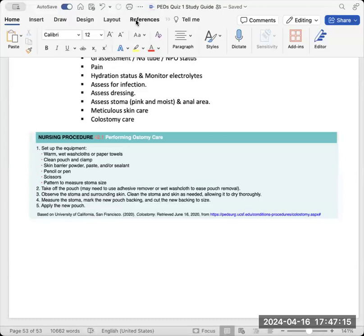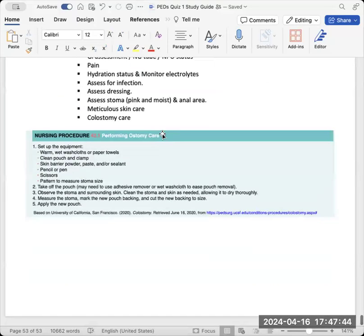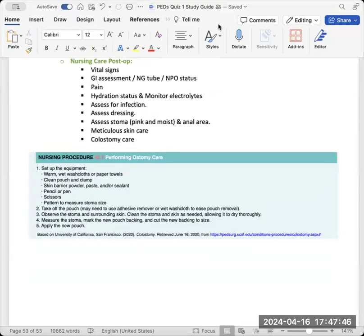You need to make sure that when you take the pouch off, you use adhesive remover and you're very careful with it, because you don't want to irritate or cause friction on the skin. You want to preserve the stoma and surrounding skin. The stoma needs to be dried properly. When you're measuring the stoma, make sure that you mark it properly. I'm guessing that's what the pencil or the pen is for, to mark the pouch, right? Then cut it to the new size, and then you apply the new pouch. But remember, we're talking about an ostomy, so we're at risk for infection, okay? Any other questions?